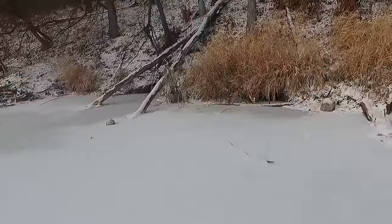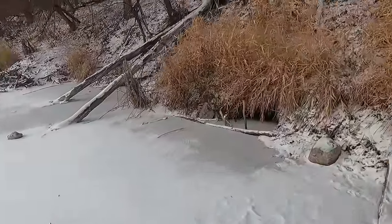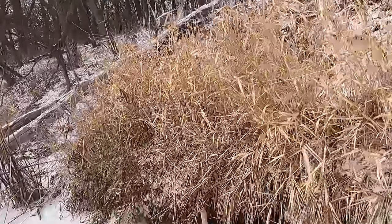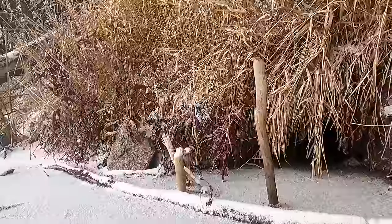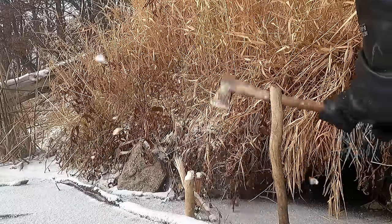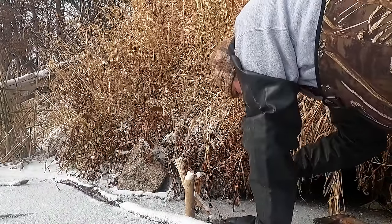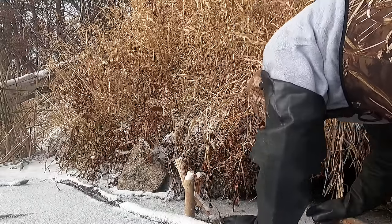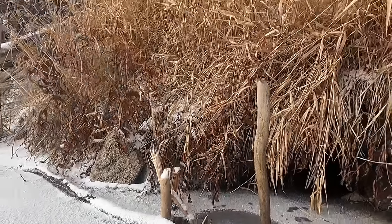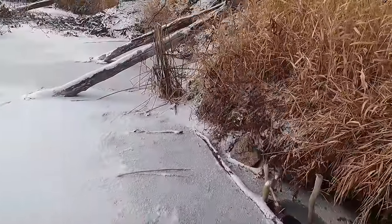And I don't know if there's gonna be anything in them or not, just because a lot of these are not necessarily bank dens. They're just where the beavers and otters have been coming up to feed a little bit, you know? So we're just gonna chop this out and look a little bit, see if we can see anything here. All right, that trap is still set down there, but we still have a chance of getting something in that one.